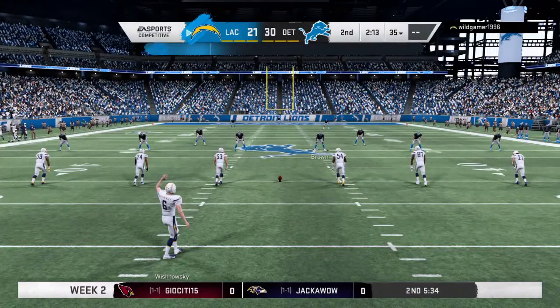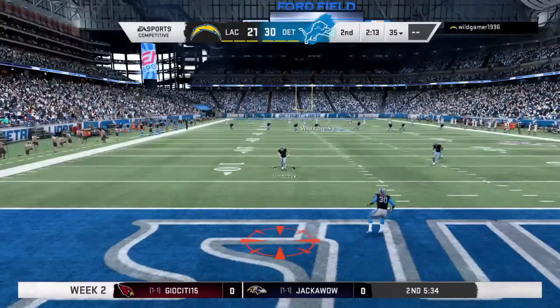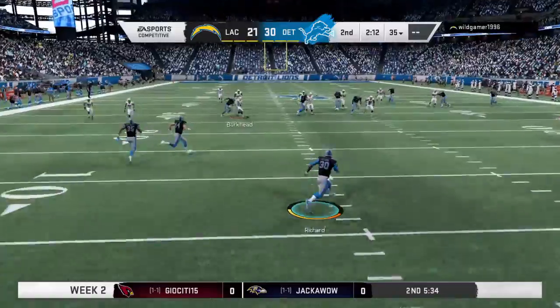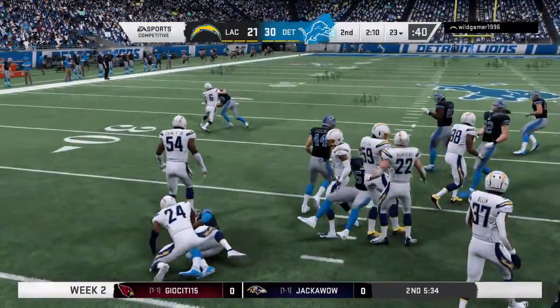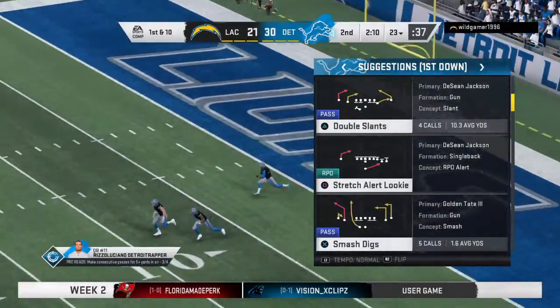Extra point good by Hopkins. And that will shave one more off this lead. This fielded a few yards into the end zone. And he'll get across the 20 before he's brought down at about the 23-yard line.